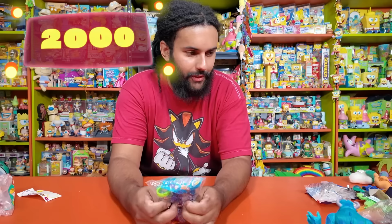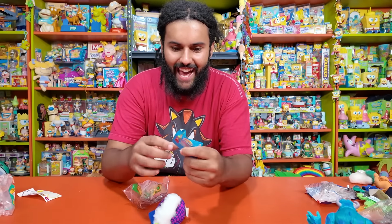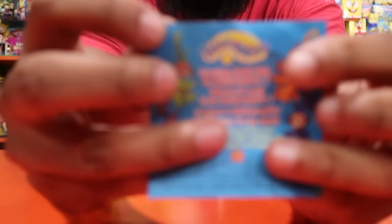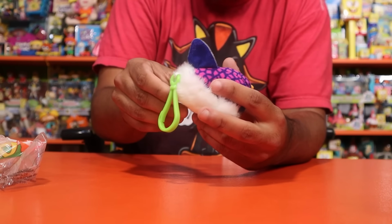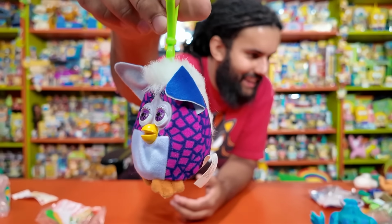You can't go wrong with a Furby, except for every time. We got a Furby here though, and an ad for the Teletubbies. Teletubbies coming April 14th, which is also another one of those products we all grew up with. These Teletubby ones here, so there's that right there. The Furby though, I don't know. What do you guys think? He's cool, but I don't know.